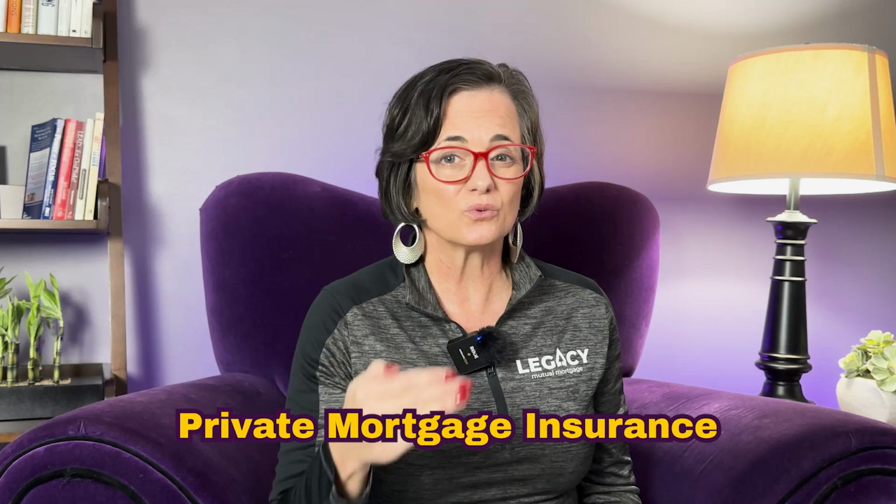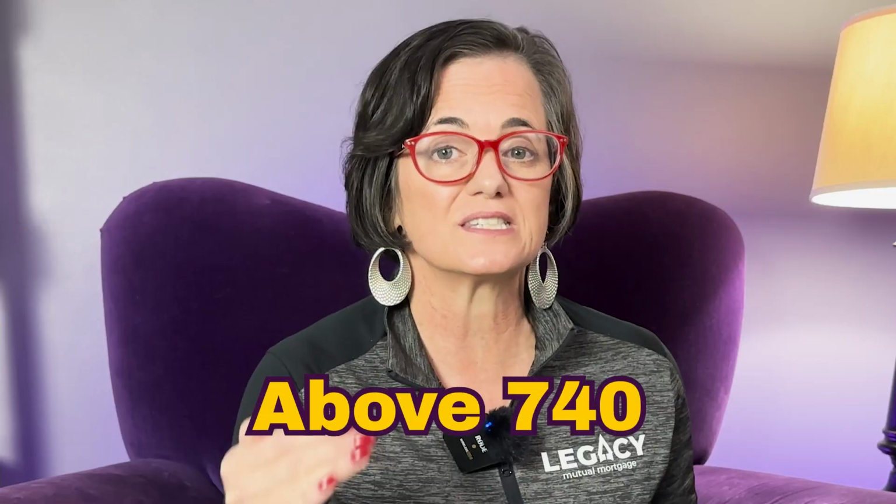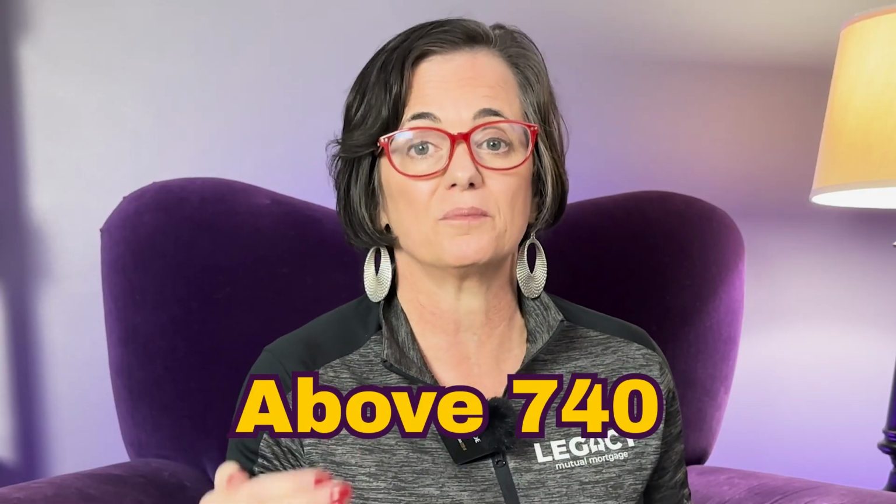If you put less than 20% down, you can have a score down to 680. Now, some lenders will go to 660, but you start having issues with what we call PMI, which is private mortgage insurance. They're really strict on credit scores too. Ideally, if you're going to get a conventional loan, the secret to the best rate, the best PMI, and the best terms is to shoot for 740 or above.